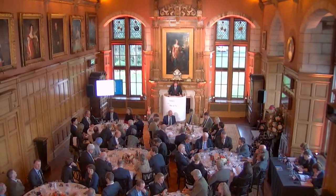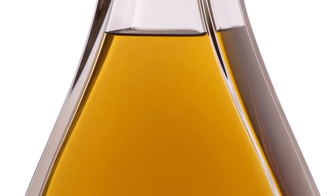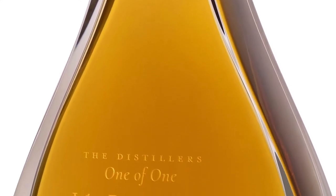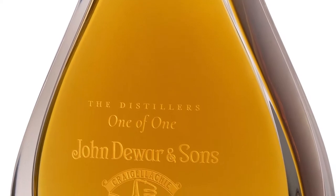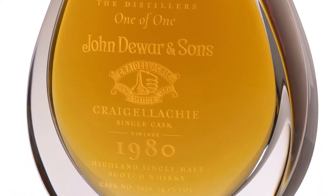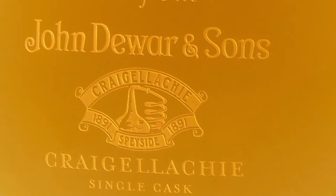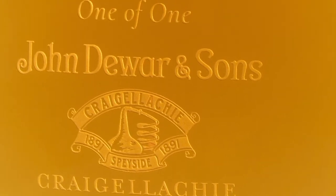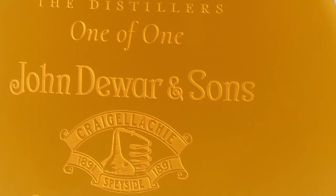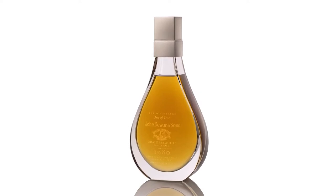Craigellachie, the 41-year-old Cristallerie Royale de Saint-Louis single cask edition from 1980. And this 41-year-old has, uniquely for the Distillers One of One auction, been bottled in a bespoke crystal carafe by the Cristallerie Royale de Saint-Louis. Craigellachie 41-year-old single cask number 2036 is one of the oldest expressions from the distillery, distilled on the 19th of March 1980 and bottled at 54.1% ABV. This is the epitome of the extraordinary distillery character.